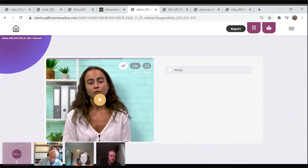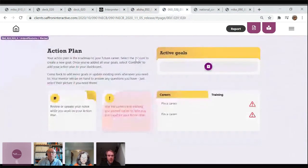Okay, so following this conversation with the mentor, they're then taken to their action plan. Obviously previously I had completed and put in careers, so the careers and training that I would have pinned previously would be appearing there. This is just because I've opened it as a separate tab on a different path. So here, like it says, the action plan, the idea is that it's really a working document. So it's something that they put together now, but they are then able to return to it as often as they need to and update it, and not think of it as something that they just do once and then complete.